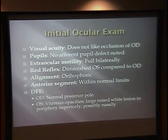So at this point, what would you think may be going on in this patient? And from a broader perspective, what are some of the things you should be thinking about in a patient who presents with leukocoria? Med students, residents, attending, jump on in. Out there, so don't be shy.